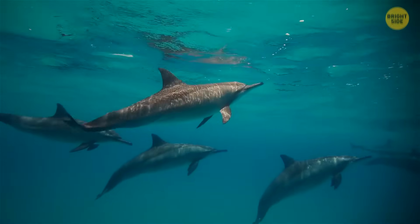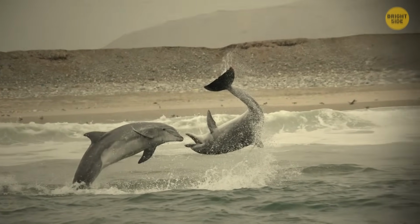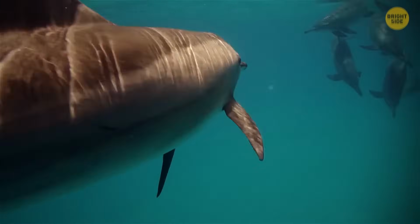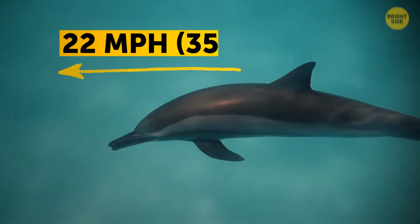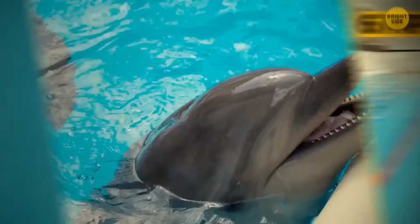Dolphins are the only species on the planet, apart from humans, that can take another creature's life for no logical reason. Males sometimes attack female dolphins or even baby ones, and they don't do it for food. If an angry dolphin chases you, you have no chance of outswimming it. They can move at 22 miles per hour. The top speed of Olympic swimmer Michael Phelps is only 6 miles per hour, so he can't help you.